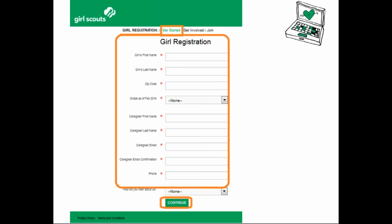If they went to become a member and join, this is the new screen that they will be getting next week. It's a Get Started screen. This allows them to find out what local troops are in their area. They would fill out the basics: first name and last name of the girl, zip code where they live, and grade as of the fall of that year that we're in. Then the caregiver or parent's first name, last name, as well as their email address and phone number.